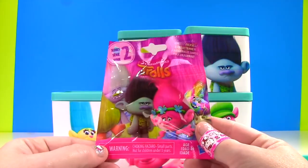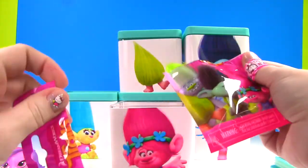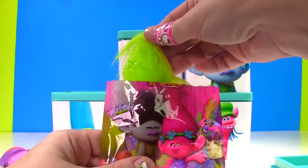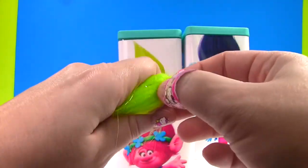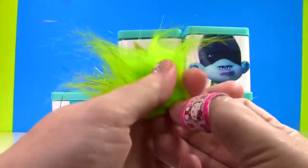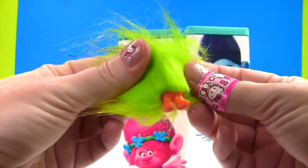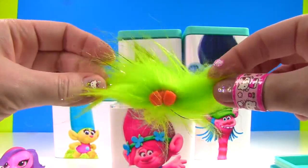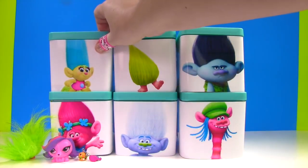Yes, I do. It's a Trolls blind bag. Let's see who we got. We have green hair and it is Fuzzbert! Oh my goodness, let's fix his hair up. He's got some streaks of silver in there. And there are his little orange feet. Oh, that's so crazy. Time to see what little Smidge has for us.